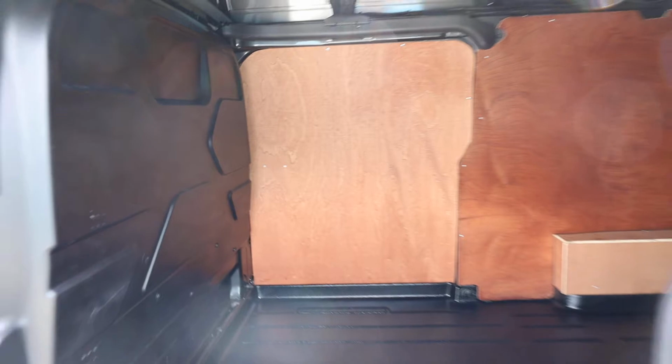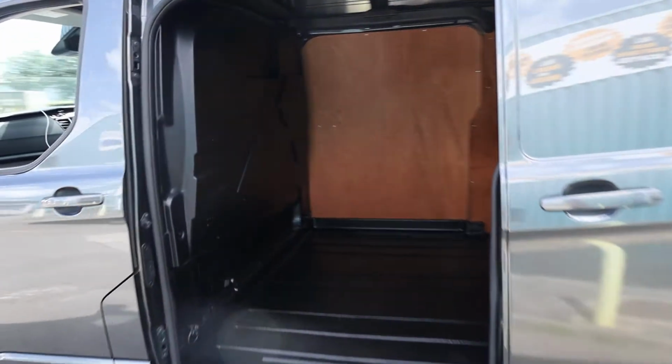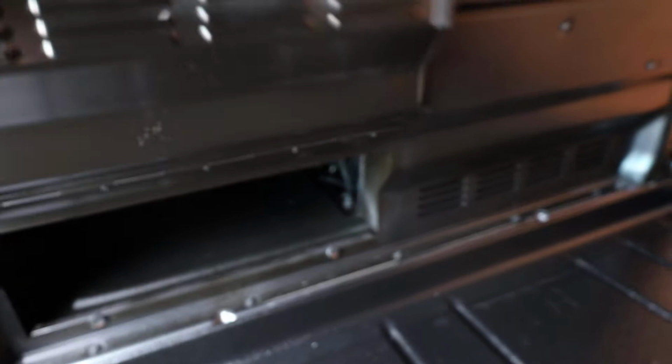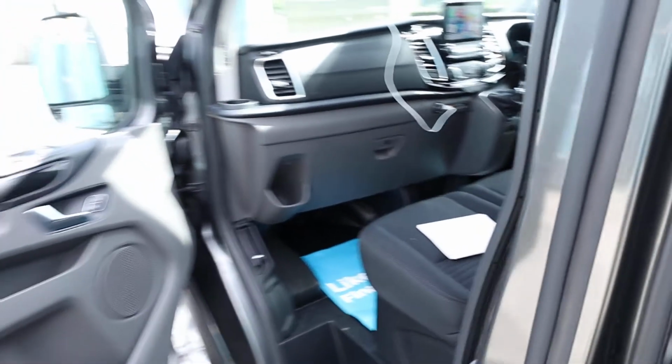If we open up the side loading door, then we can have a look at the load space from this angle, so really good access from here, and also, as I say, a good look at that factory bulkhead. Got the lift up hatch just there, so you've got available storage underneath for longer load lengths, underneath the passenger seats. If we open up the passenger door, we can start to have a look inside the cab.